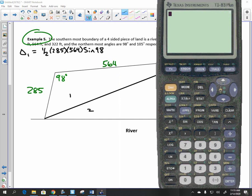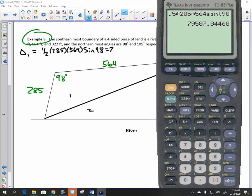So when people write IDK on this problem, I know that they haven't worked very hard. They can't even tell me the very first area. All you have to do is divide it into a triangle, and there you have it. And we've got 79,587.84 feet squared. It is a lot of feet squared. Happens to be short of 2 acres. Isn't an acre of land around 46,000 square feet?